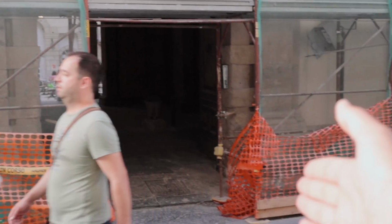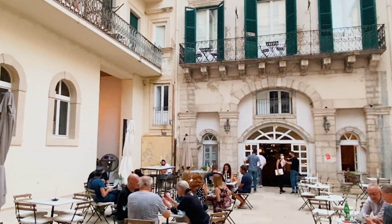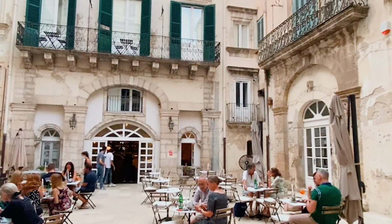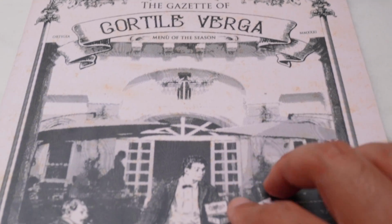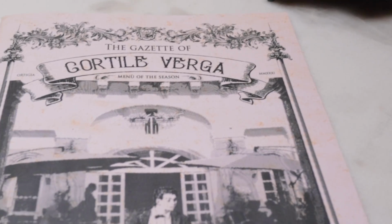Okay guys, we just got here. The place is very unassuming from the outside. You'd never imagine that this place has a nice cocktail bar inside, but on the inside it's very charming. Of course it doesn't help that there's construction going on here at the moment. About this place is that it is set in a 17th century Baroque palazzo. Look at the design of the menu of this place. It's called Cortile Verga, and apparently they change their menu every season as well.